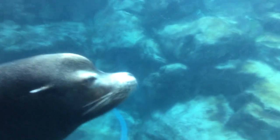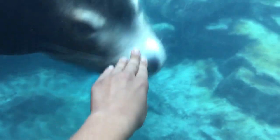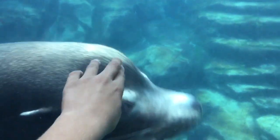Wait, let's see if we can. Wait, he's going to follow my fingers? What is he doing? Oh, he's following my finger. Wait. That's cool.